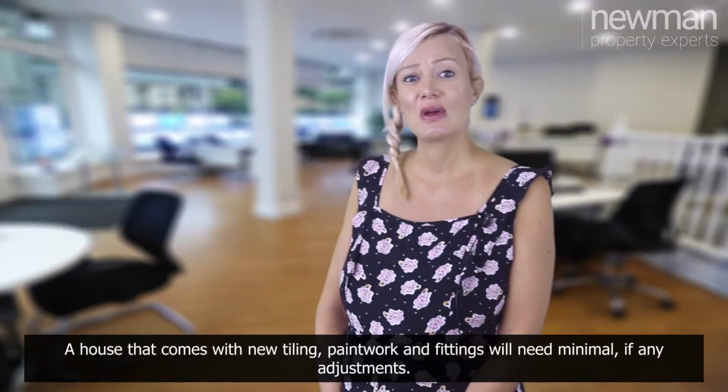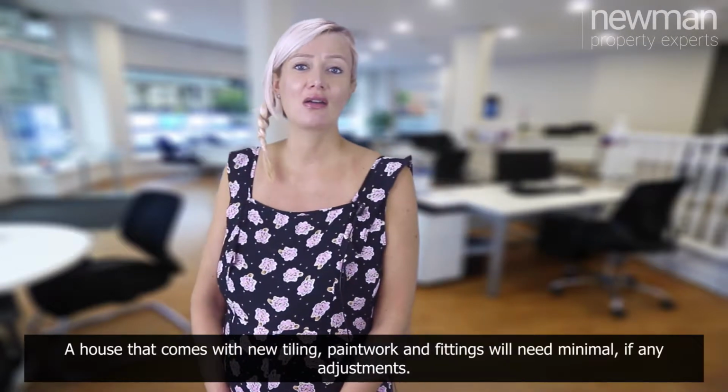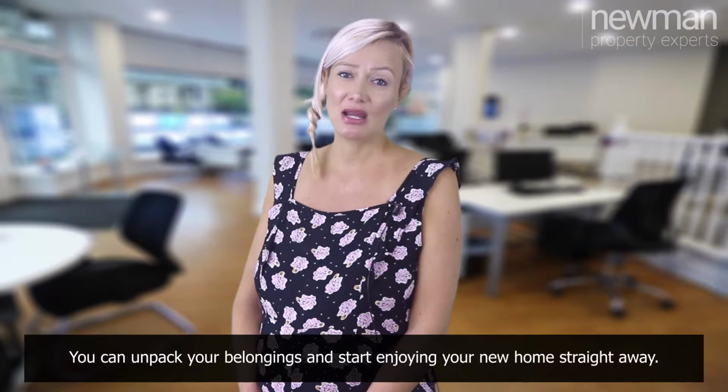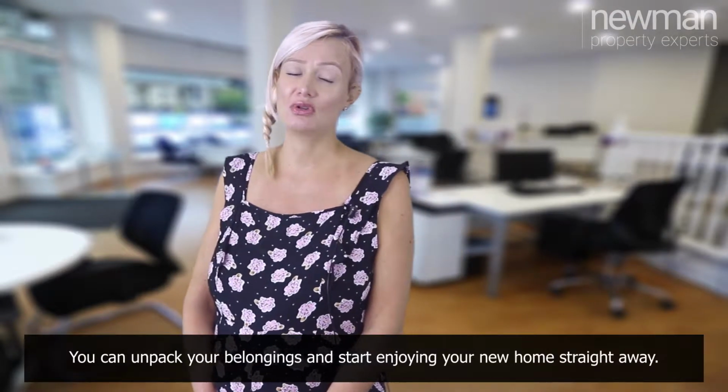A house that comes with new tiling, paintwork, fittings will need minimum, if any, adjustments. You can unpack your belongings and start enjoying your new home straight away.